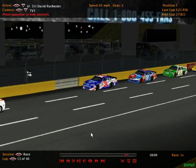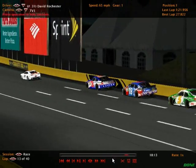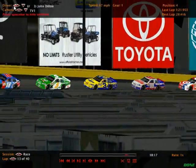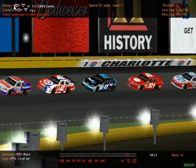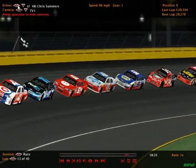Well, Garrett Jones will be right back to the line, but David Rochester is being scored as the leader here. Rochester is your leader, second is Garrett Jones, third Jacob Grant, fourth is John Dillon, and fifth is Sean Henry. Sixth is Charles Jackson, seventh Eddie Jones, eighth Matthew Murray, ninth Chris Summers, and tenth is Connor Breton.